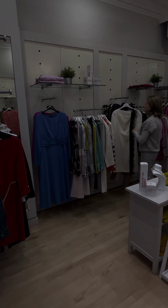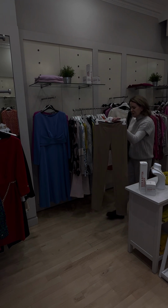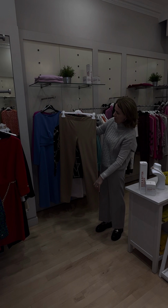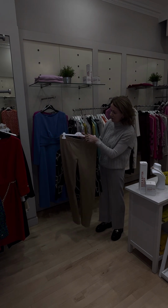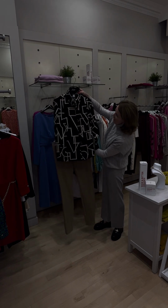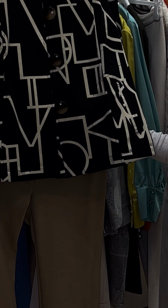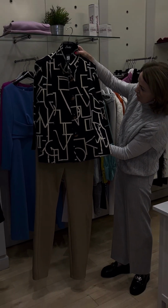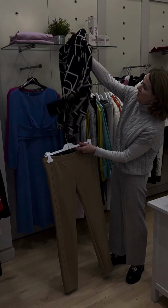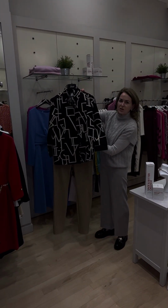And for something a little bit more casual, we've got these lovely straight leg trousers in from Zeri's. Again, they're pull-up trousers with the elasticated waist. Lovely colour. And we've teamed it up here with this jacket from Dolce Gezza. This jacket is absolutely gorgeous. Lovely detail to the front, the button detail, and pocket detail here to the side. Lovely, easy to wear jacket.